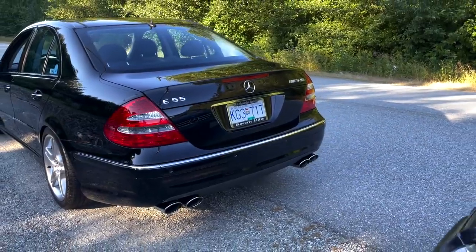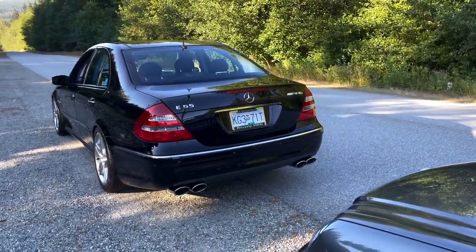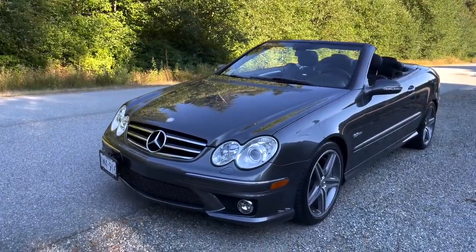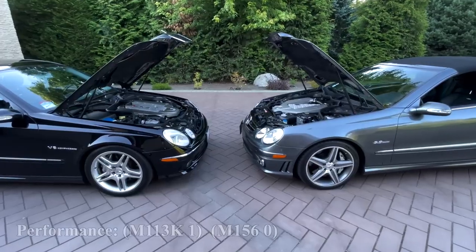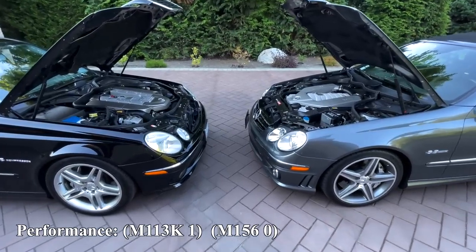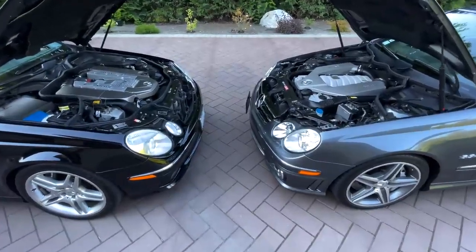However, I would say that in hot 35 Celsius conditions, the advantage of the E55 would be eliminated, since it would be more affected by heat. So overall, these engines are very close in stock form. Performance has to go to the M113K because beyond stock cars like these, the M113K is easier and less expensive to modify for even more performance.